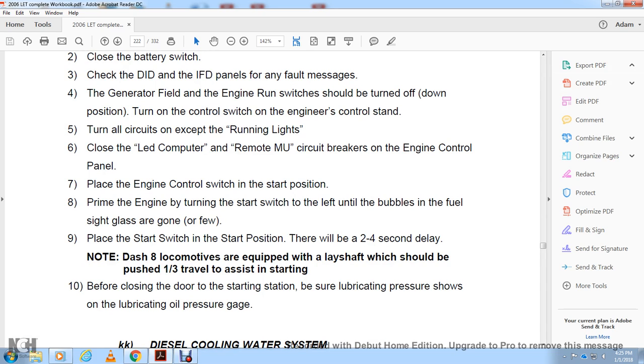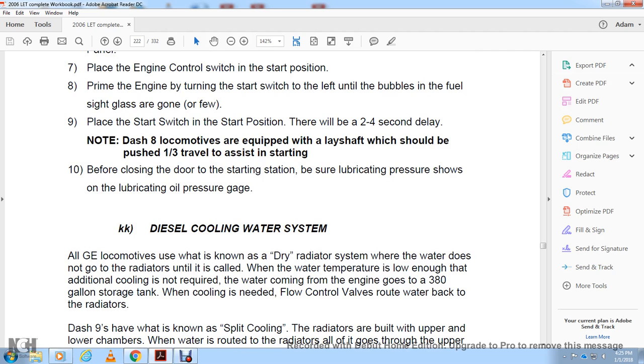The Dash 9 locomotives are equipped with the lay shaft, which should be 1/3 of the travel distance. The starting and closing the door of the starting station. Be sure the lubricating pressure shows on the lubricating oil pressure gauge.